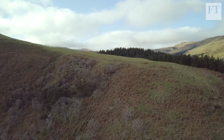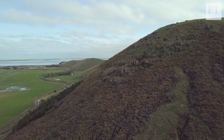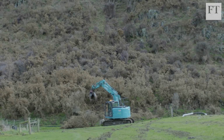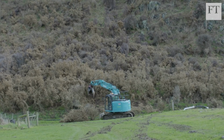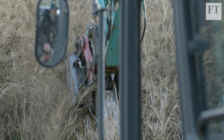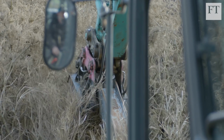Planting numbers nationwide aren't huge, but they are growing. The government says in 2016, 2,000 hectares of farmland was converted to forestry, 6,000 hectares in 2017 and 18, and 22,000 in 2019.